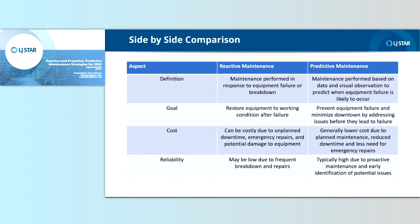And then as far as reliability, reactive is usually lower due to frequent breakdowns and repairs. It's also not good for the equipment. You may be able to get the piece of equipment back up, but how much damage did you do long term to it, waiting till it went to failure? As well as predictive maintenance, it's typically higher due to proactive maintenance and early identification of potential issues. So usually that equipment is well taken care of. You're replacing components sometimes early to make sure that equipment continues running the way that it should.